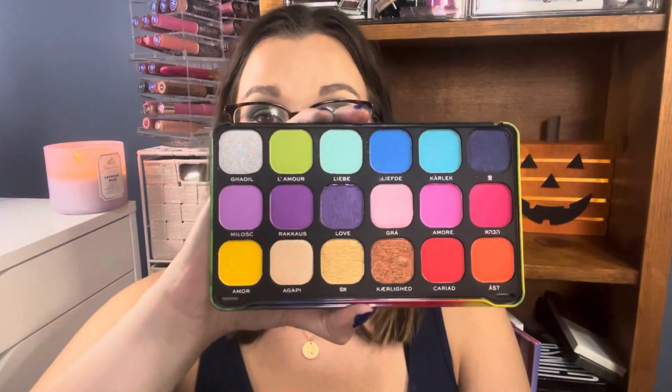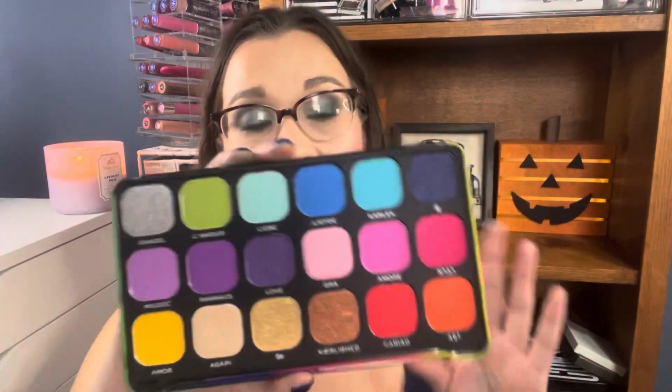There's definitely a good array of mattes, good array of shimmers. I think this is going to be an amazing eyeshadow palette. I don't think this is available anymore. But again, always check things like Depop, Mercari, Poshmark, stuff like that. If you're looking for items like this that are no longer available, someone's probably selling them, sometimes for a reasonable price. Sometimes it's super overpriced.